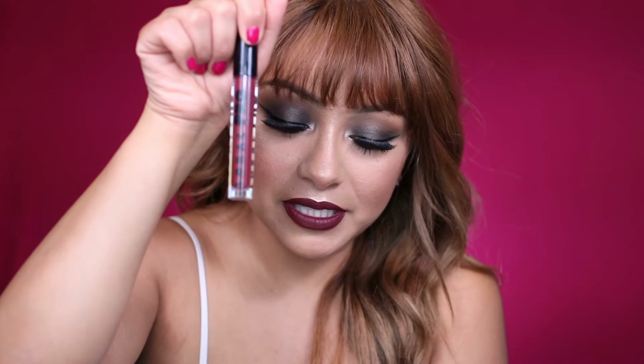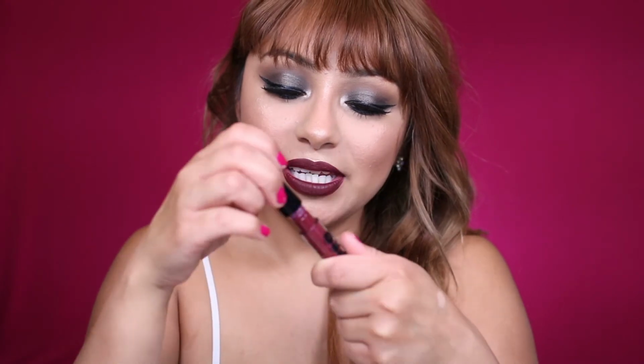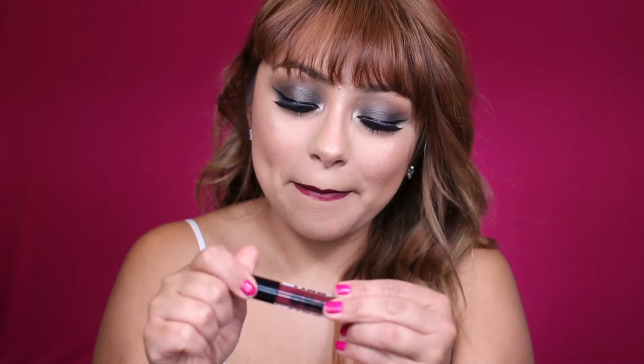Last but not least is this Lorac liquid lipstick, and to be honest, you guys, this is a really pretty color and all, but when I opened it, a bunch of oil leaked out of here, and it's just really messy. It might have been because of the mail carrier, it might have been in hot temperature or something.